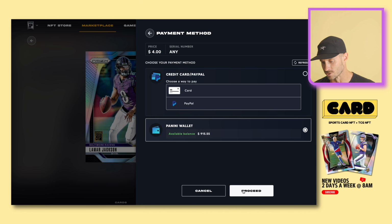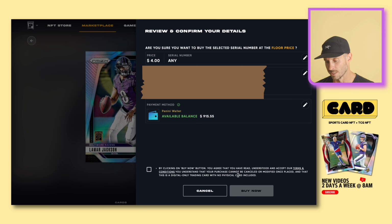You see $4 is the cheapest one listed on the current marketplace. It's this quick. You either set up a credit card and pay through credit card or PayPal, or you add money to your Panini wallet and pay through your Panini wallet. You can add that money through credit card or PayPal, or with crypto via BitPay. So you can do that as well.